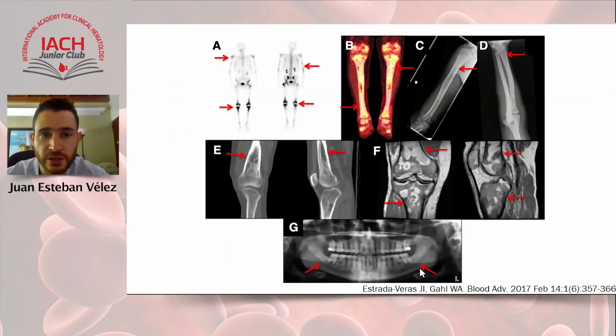And here are some examples of the imaging that we could see. This is a bone scintigraphy, which was the image that we used before we had FDG PET. Still is the gold standard, but the FDG PET gives us the option to know where is the best place to do a biopsy. So that's why we are using more FDG PET, and we can see other things such as the retroperitoneal fibrosis.